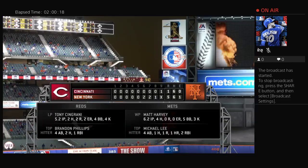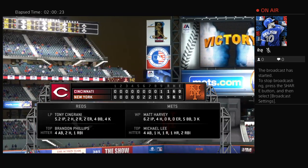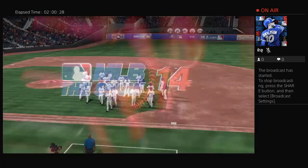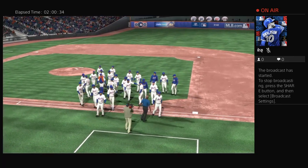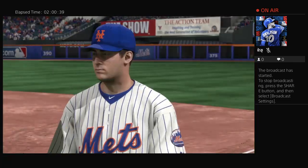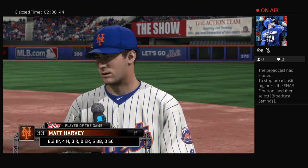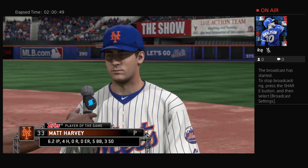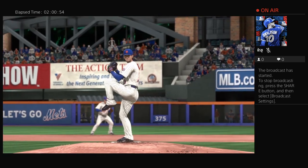One more look at the final line score there to see the great pitching performance that led his guys to the victory. Well, you always hope to get a good outing from your starting pitcher, but this man went above and beyond in this one. He's our top player of the game. Yeah, he needed just a little help to get out of that 7th inning, but all in all, that's 6 2/3 very strong innings for him on the mound.